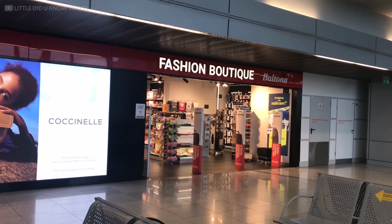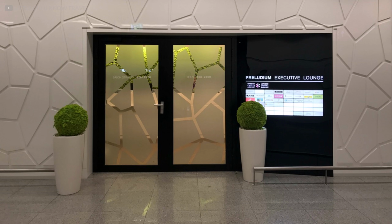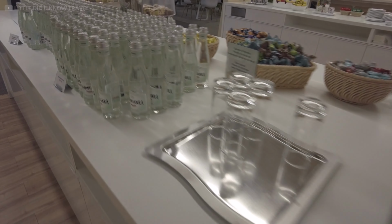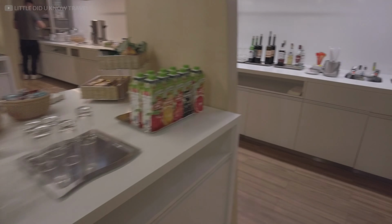Now, if you don't have airline status, not flying business class, there are other lounge options if you are a member of a program like Priority Pass. This is one of those. It's the Prelude Lounge. That's what the English translation of this lounge is. Priority Pass has access to a bunch of other programs, plus the option to pay cash to get in. Pretty empty lounge, and overall, a pretty decent selection.